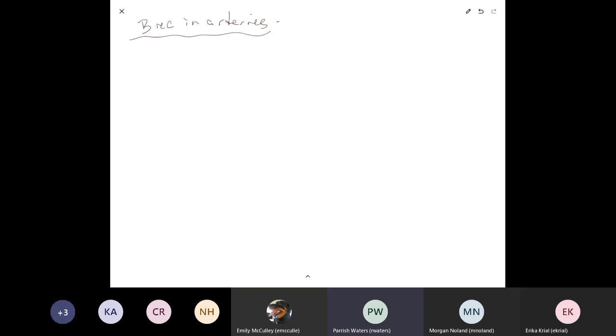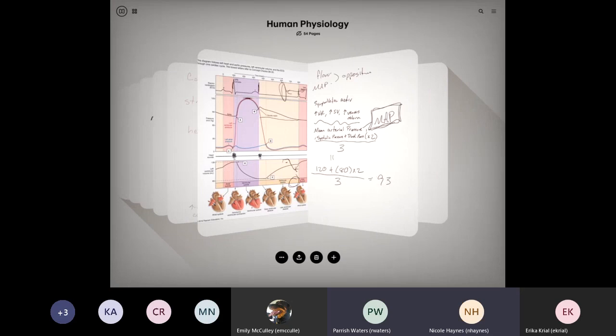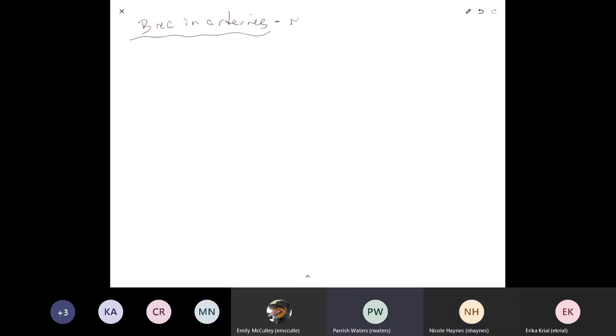Okay, so beta receptors in your arteries. What do beta receptors do to smooth muscle? Does anybody remember that from 90 seconds ago? They relax. Yes, exactly. So they relax smooth muscle. So that's going to decrease resistance and increase flow. So where do you think you would find beta receptors in arteries?